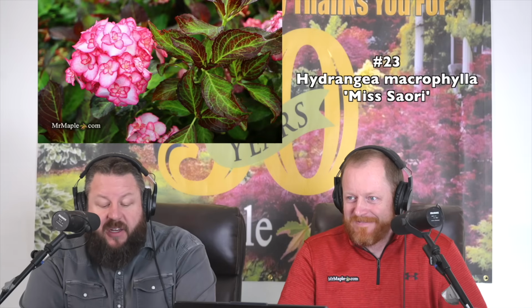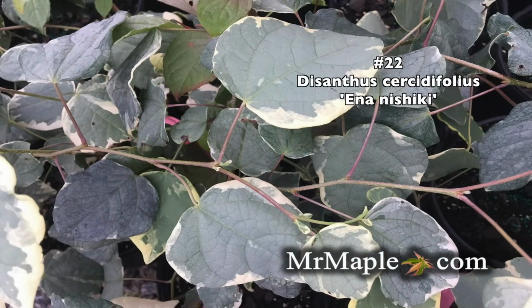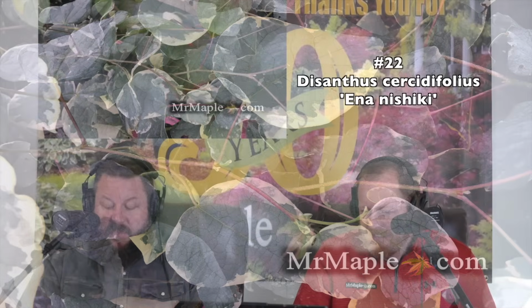Now coming here at number 22, we've got our first variegated Japanese redbud hazel on the list. Guys, this thing's dope. You need to get you one if you don't have one. Ina Nishiki. Absolutely love this one. We bring it back a lot. Now, these are very shrub-like. They're going to grow very much in that 4 to 6 foot wide, 4 to 6 foot tall size range. Beautiful plant. Going to work zones 5 through 9.